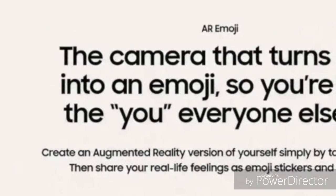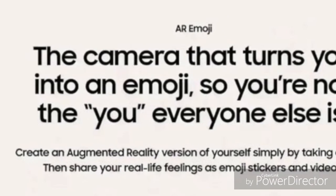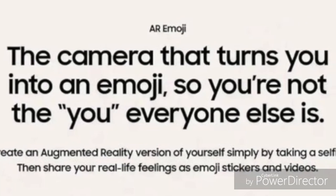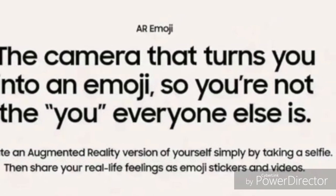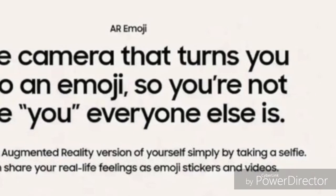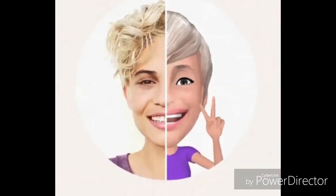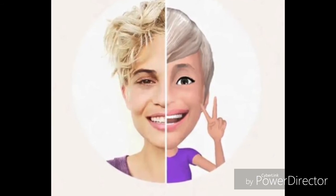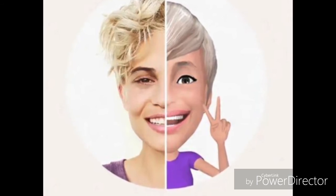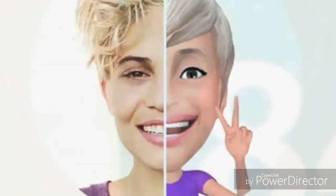Now a website told us something in detail, and that is the augmented reality emoji feature that we are going to see in the S9 and S9 Plus. And they say that it's the camera that turns you into an emoji, so you're not you, everyone else is. In this feature, you can just simply take your own selfie and you can turn your expressions into a physical emoji. So that means from now on your expressions and feelings turn into an emoji, and then you can share these videos and pictures with your friends.